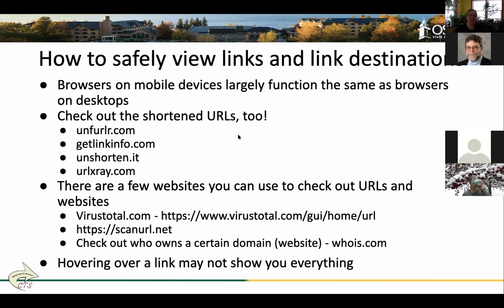And again, it might not have been immediately apparent, depending on what kind of device you looked at these emails with. So I want to touch on that, because that was one of the things that I think people might have struggled with. If you're using Safari, for instance, like I did, it's possible to set up the browser in a way that you can't see that bottom status bar and see that destination link. So I wanted to talk about that briefly.